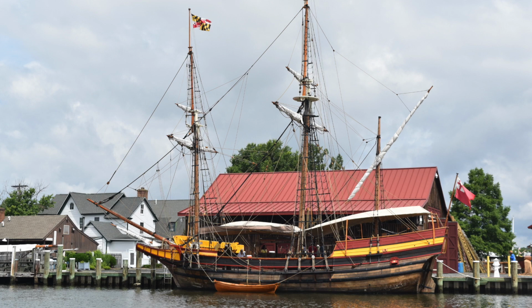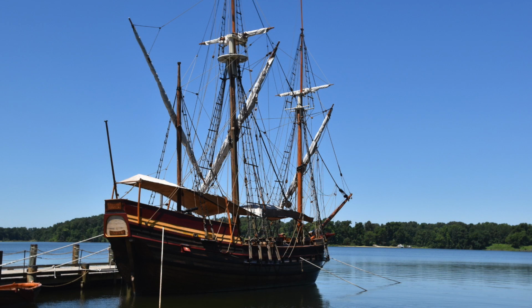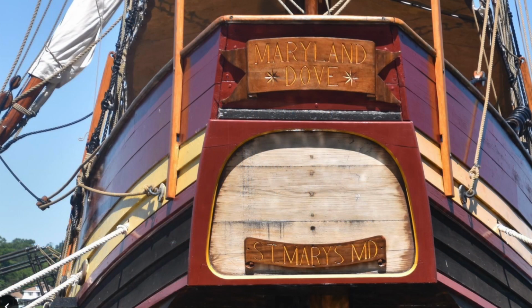Historic St. Mary's City came to us about 4 years ago to gauge our interest in the project. They knew at that point that the current Dove, as a dockside attraction, was getting up in years. She's nearly 50 years old now, so there's a certain amount of rehabilitation that a wooden boat of that age needs. Other than knowing the Ark and the Dove was the English settlement at St. Mary's that eventually led to the state of Maryland, that was about the extent of my knowledge at that point.